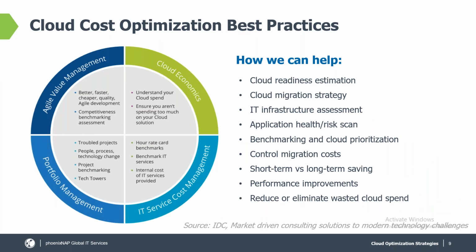So what are some of the best practices of cloud cost optimization? Cloud readiness estimation for sure. Cloud migration strategy. This is probably one of the more important pieces that we talk about. You have to really make sure that, if it's not going to be your team, you're getting the proper resources externally to help you with how you're going to do this. Assessing your current infrastructure. A lot of companies struggle with even knowing what they actually have resource-wise, or there's a lot of servers that may be sitting there. And one thing you don't want to do is map out every single system that you have and move it over.